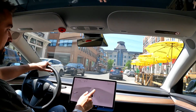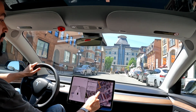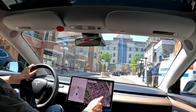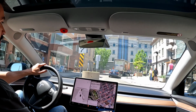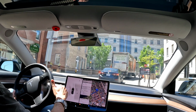All right, so we reached our next destination there. No interventions at all with that. Not as complex as the first part of the drive with a ton of people. So let's see, another random spot to give it.